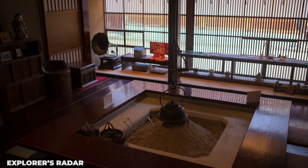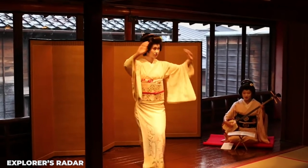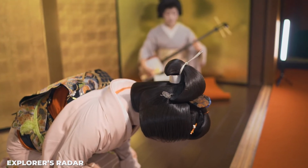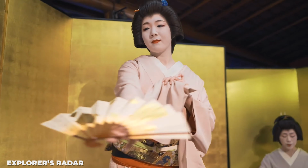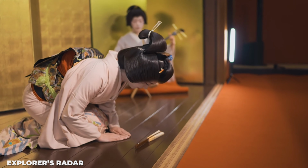Kaikaro offers daytime visits for around $5 US, including tea service, and evening geisha performances called Geisha Evenings in Kanazawa, held in March, April, October, and November. These 90-minute performances feature traditional songs, dances, and interactive games with real geiko, the local term for geisha.